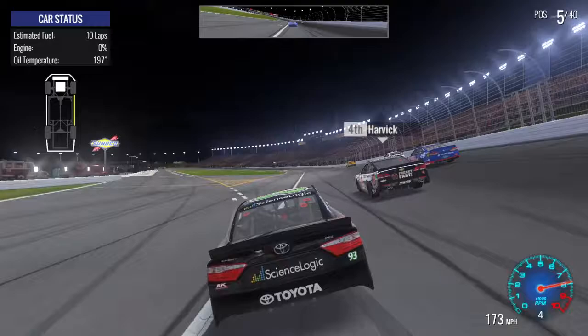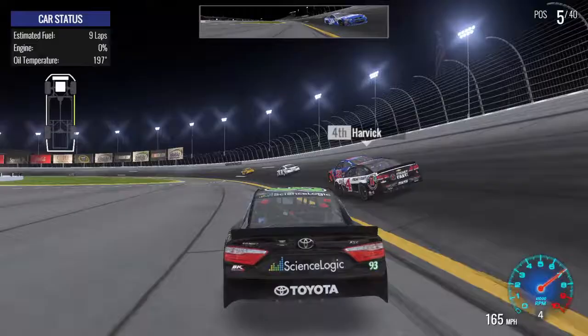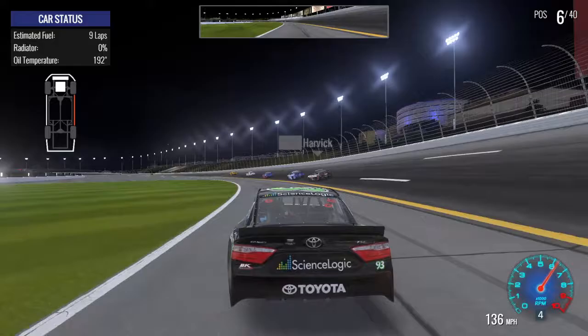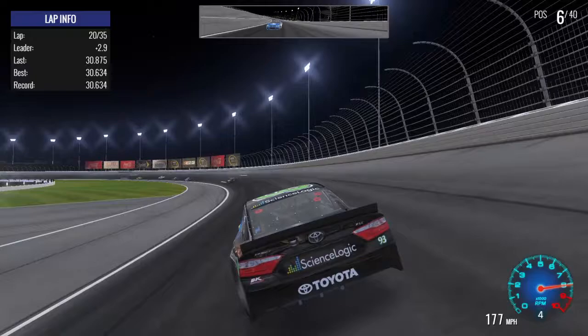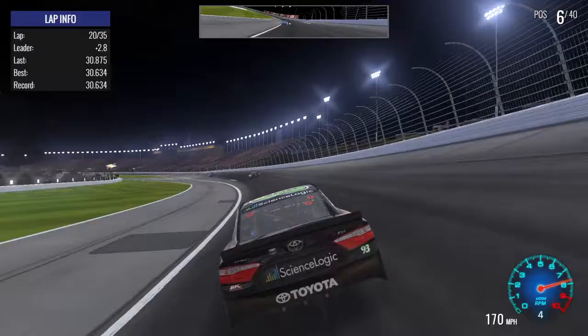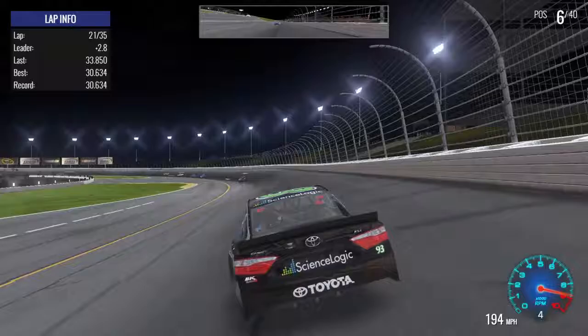Apron. Oh, we hit Harvick, and now, yeah, okay. Ooh, wall, okay. Interesting. Now we're back to sixth again. I just want to win. I want to get my sixth win here. And we're gonna spin out.